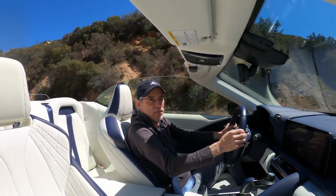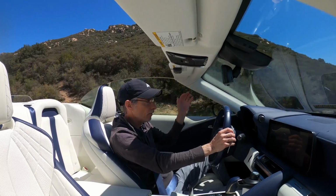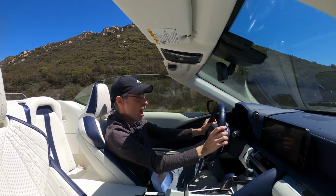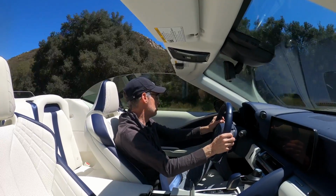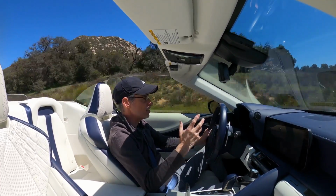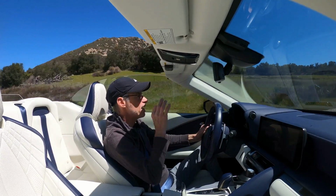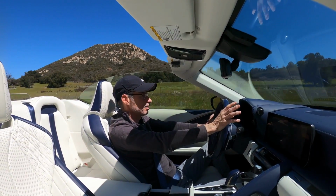I'm gonna keep slowing down for no reason. Flipping the left paddle, floor. Unbelievable, so much fun. Don't get me wrong, it's not the fastest car out there, but my God, has this thing got some soul. I just love it.